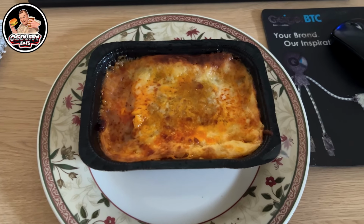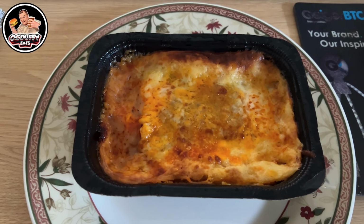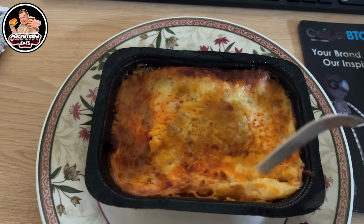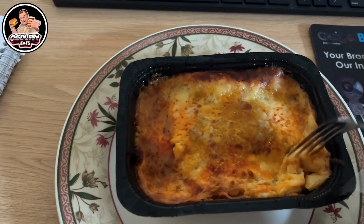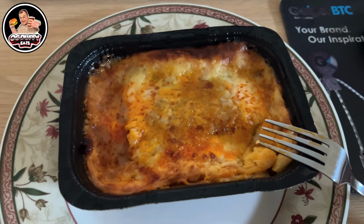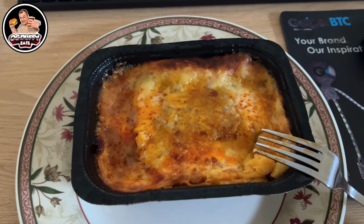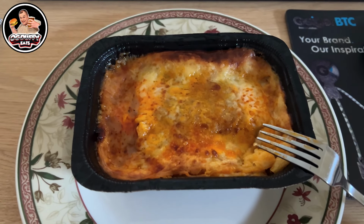So there it is out of the packet, guys. It actually looks and smells very, very nice indeed. But again, as we say, the proof is in the pudding. So I should have a knife, really. But I'm going to dig some gaps into this to let it cool down. And then we'll munch into it. But before we do that, let's take a look at the all-important ingredients list.